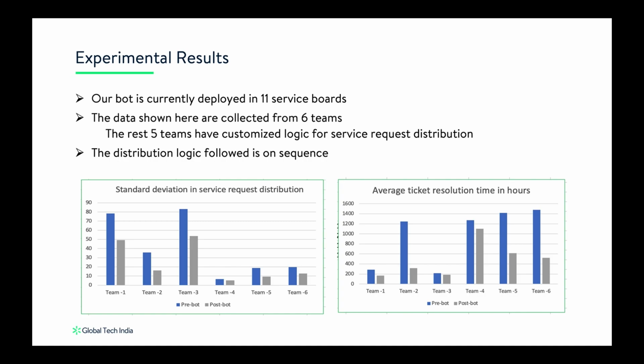As of now, the bot is on 18 boards in Walmart. When we wrote the article, it was on 11 service boards. Out of them, 6 teams have provided experimental survey results. If you look at the left side, the standard deviation has decreased. There is an almost equal distribution of service requests without any bias towards an engineer. Look at the right side. The average ticket resolution time has decreased significantly, most importantly for Team 2, Team 6, Team 5. Blue represents the pre-bot and grey the post-bot.